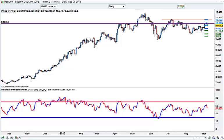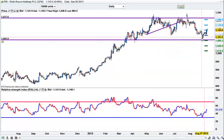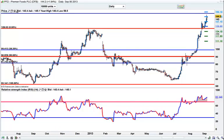So, right, now we're going to look at a few stocks. Vodafone is sitting pretty. I would just stay in that if you're in that. Rolls-Royce has been doing well off of this major support. I would stick with that. Premier Foods are long since gone. We need to try and find some more stocks like this. That's a nice. That's a buy at 128. We see 128 again. That is a buy.